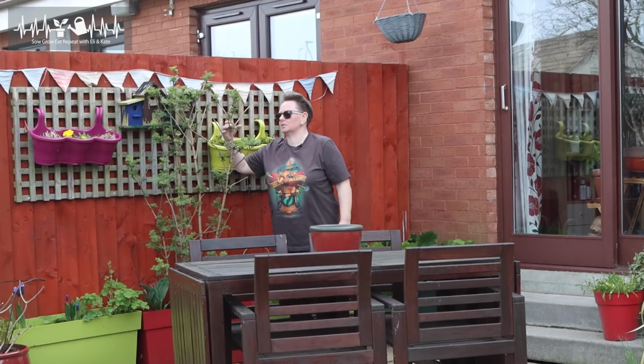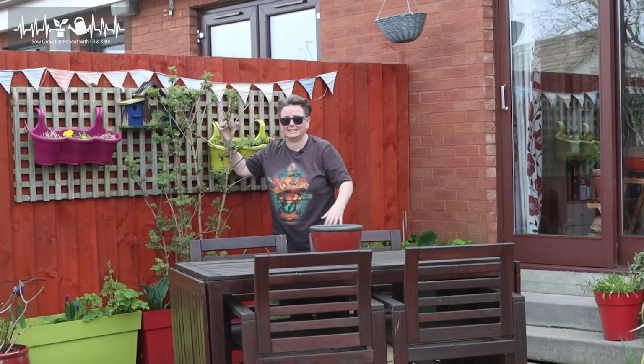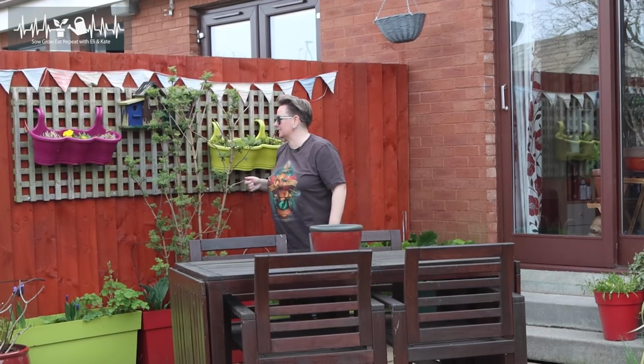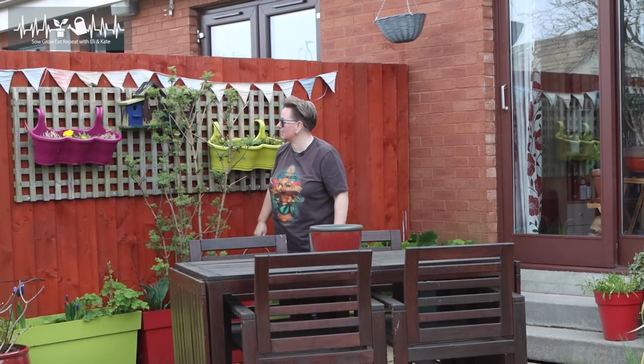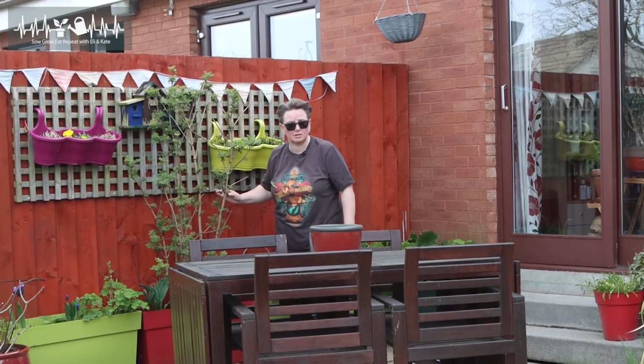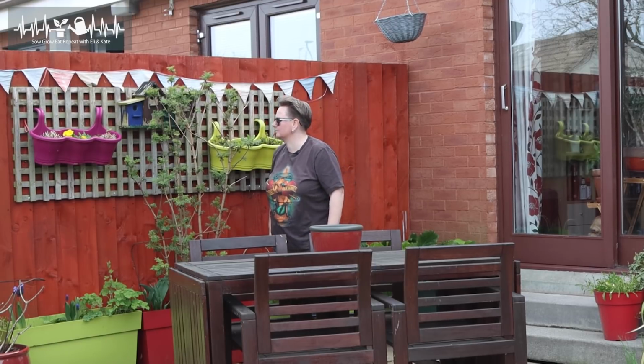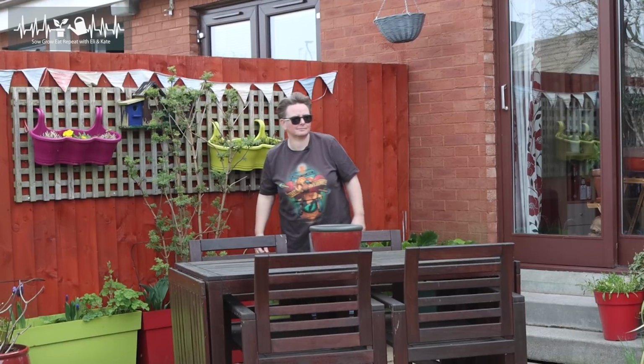This is our elder. This little guy used to be in a pot over there and he never did well at all. He was always tiny, never flowered. We moved him into these planters here and since then he is doing fantastic. So yeah, we've already pruned him for this year and took about 3 foot off his height. So hopefully he won't grow that tall again.